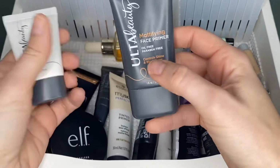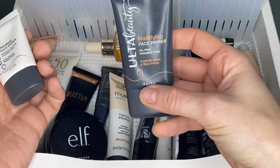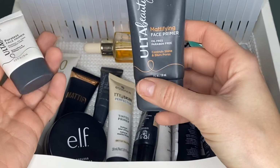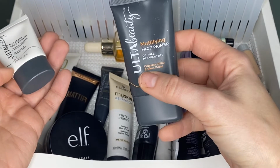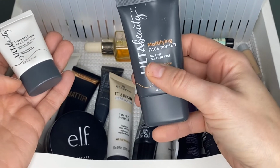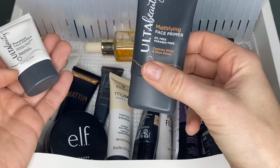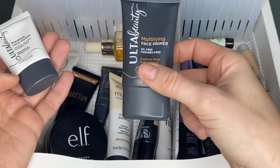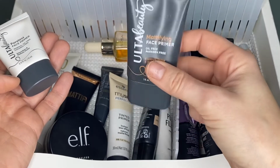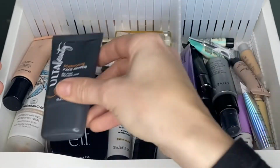This is a full size, you guys, and oh my god, I love this so much. This one is just one of my favorite primers of all time. If I know I need a primer that's blurring and also helps with controlling oils for my combination skin, I always go for this. This primer is not being talked about enough. It needs to be a little more hyped up. This is one of my favorite products out of my whole entire collection, so it's definitely staying.